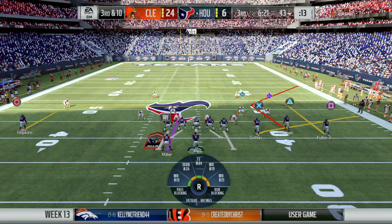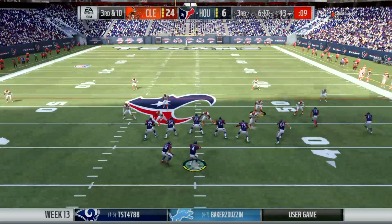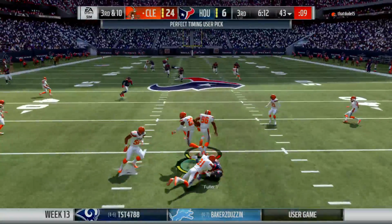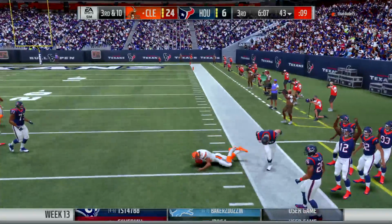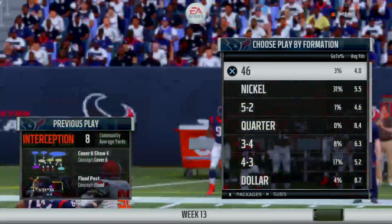To throw is Watson. To throw on third down. Into double coverage, and it's intercepted. Picked off at the 30. And he'll get it all the way down inside the 35-yard line.